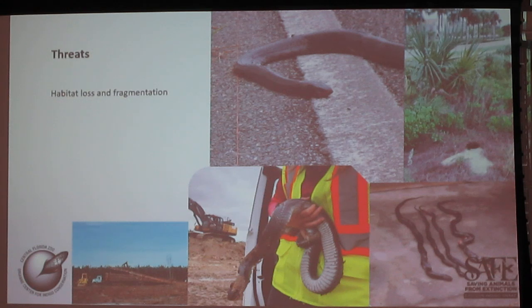What are their threats? Habitat loss. It's kind of hard to find 6 square miles of anything anymore, right? Habitat loss, fragmentation, got a road going through it.